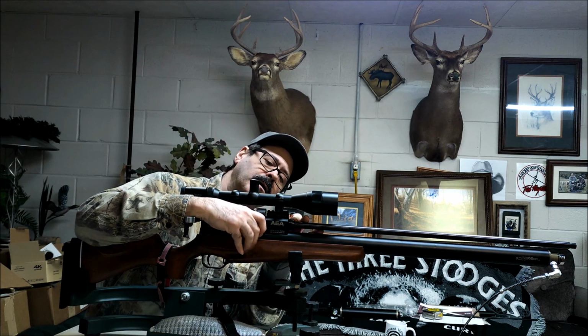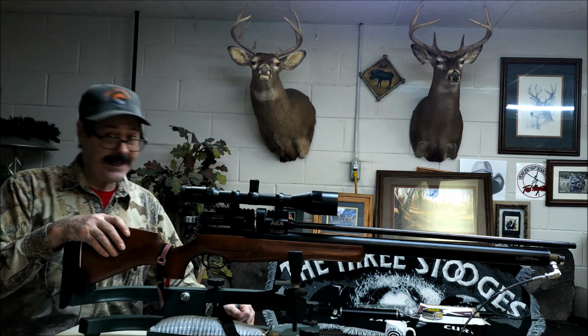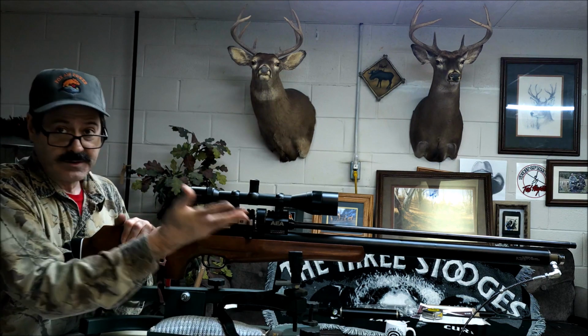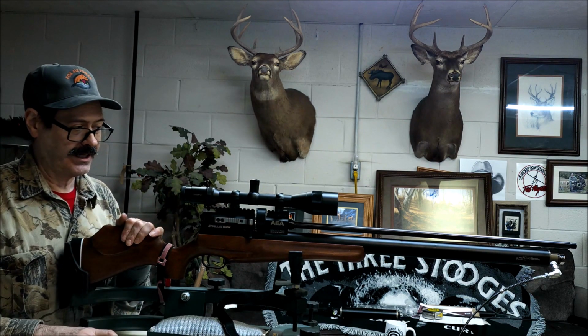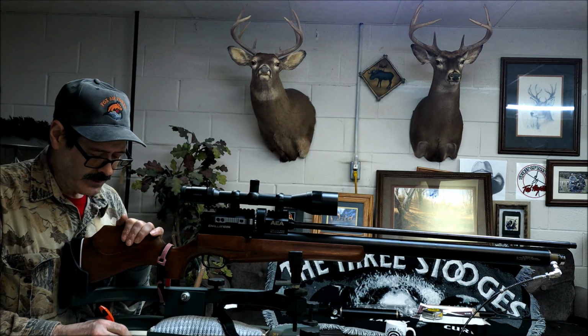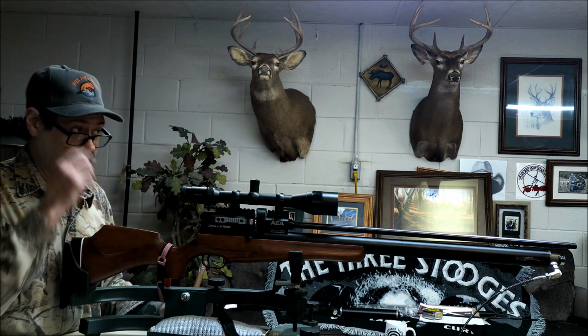And there we go. It's got a click to go in. Super simple. I didn't have a click. 3,600 psi. And we're going to see what she does.